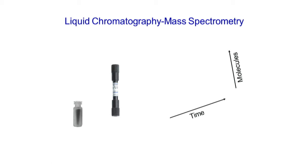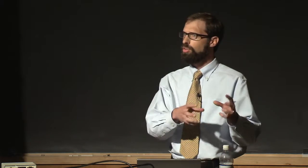So I'm going to talk about LC-MS, liquid chromatography and tandem mass spectrometry. And we're going to talk about how we separate the molecule that we're interested in from all the rest of the junk that we're not interested in. And we get to start out first with liquid chromatography. Chromatography: the separation of molecules from one another using a solid phase.